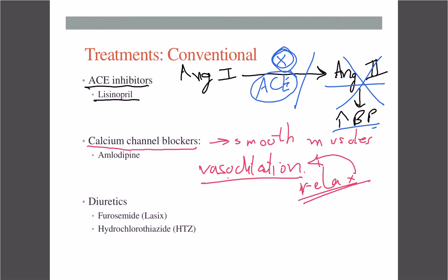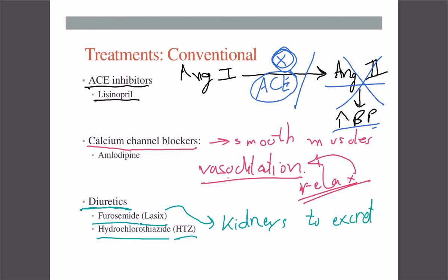And then the last thing is a very familiar group of drugs called diuretics. One of the most popular ones are Lasix and HCTZ, or furosemide and hydrochlorothiazide. What they do is they work on the kidneys to excrete water or extra volume in your body. So if you know somebody who has edema or a buildup of fluid, puffy joints, puffy locations in the body, they're most likely going to get diuretics to help excrete the extra volume that they have.